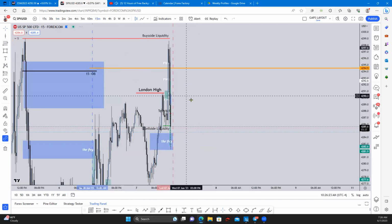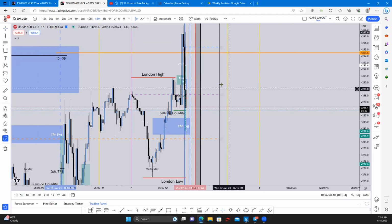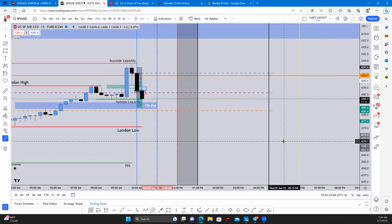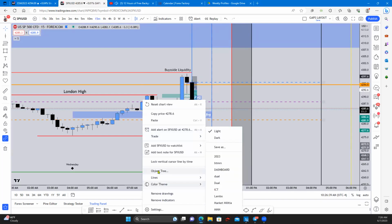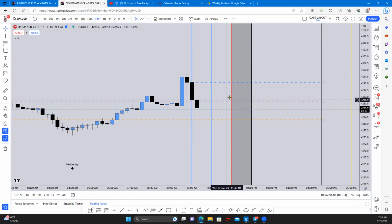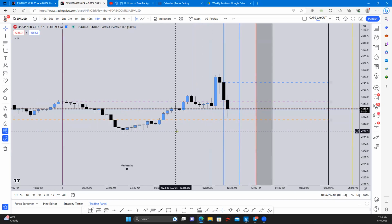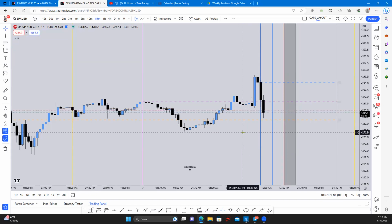So usually what the lunch hour likes to do, if I turn on this template here, we have this gray dark shaded area, which is the lunch hour. So if we look at the 15-minute, let me hide some drawings here. Depending on how this candle closes, and then the next couple hours, if we continue bearish, Jasper's crushing it. Let's go, Jasper.